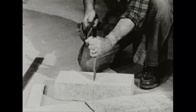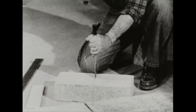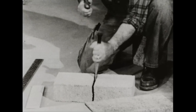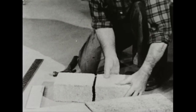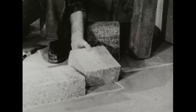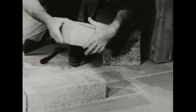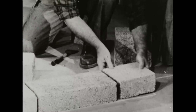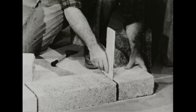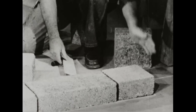Now we can hit it a little heavier. See how nice that broke? Now we put this in here, and we should have the smooth side out, the rough side against the joint, and then we'll space it here. Now we're all ready. See? That completes our wall on this end.